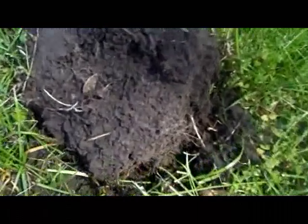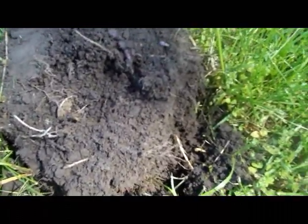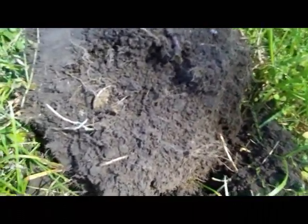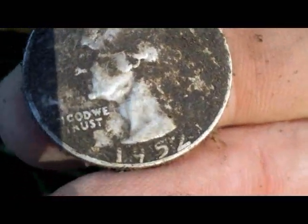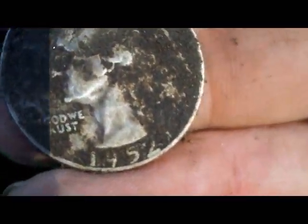Hey diggers, I'm here at an old house. I just turned my coil on just a few minutes ago and I got my first signal. Look at that. 3 inches deep. And I've got me a silver quarter. Alright. First good signal, and it was only 3 inches deep. On to the next.